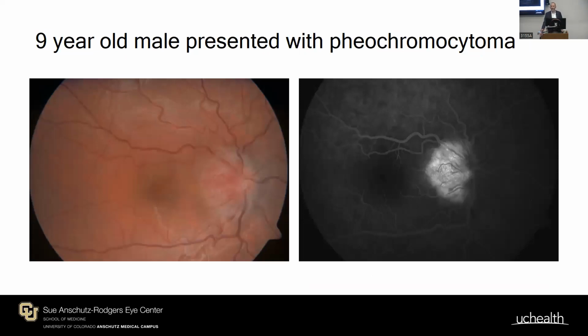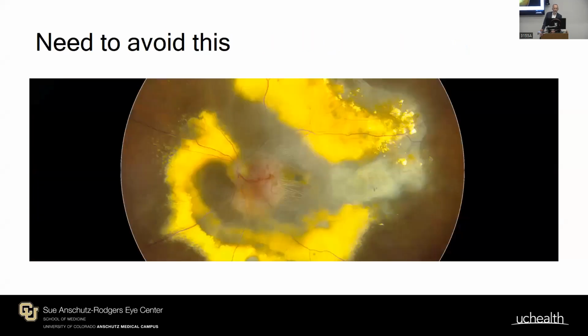And this is a case of a kid who's known now to most, well, all of our VR fellows and most of the residents who have come through. At the age of 9, he presented with a pheo, and unfortunately was found to have this epipapillary hemangioblastoma. These are really the worst of the cases that you'll have to deal with. Typically, their prognosis is abysmal. Historically, most of these patients lose all sight in the eye, if not the eye itself. And obviously, our treatment options are limited. The most effective treatment, hot laser, is off the table unless we're really in a bind.